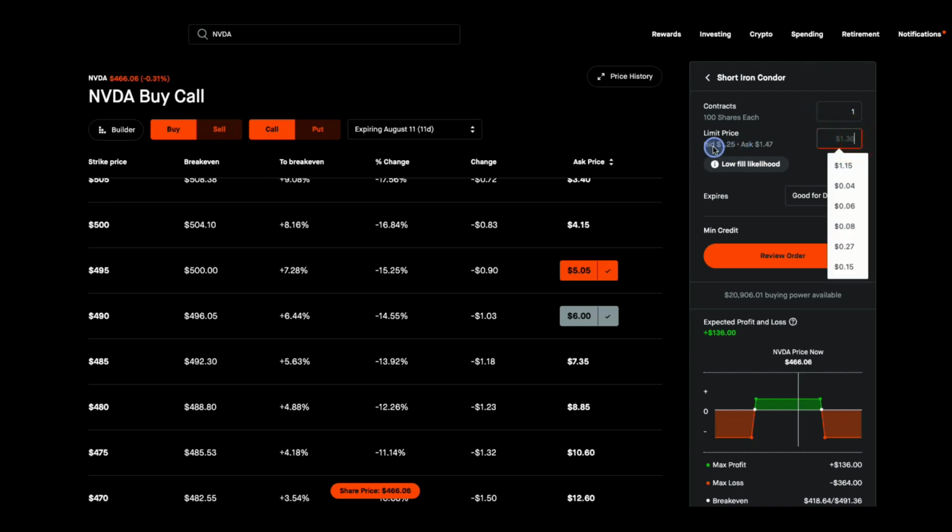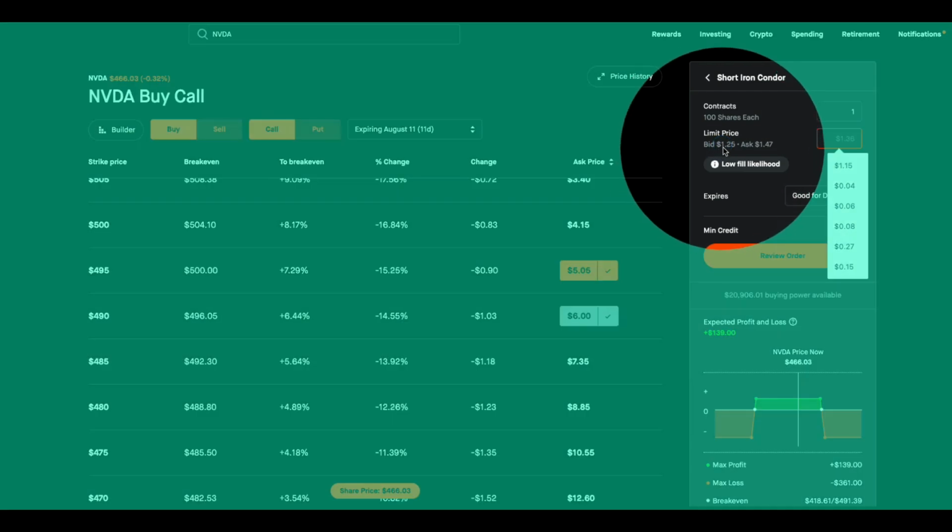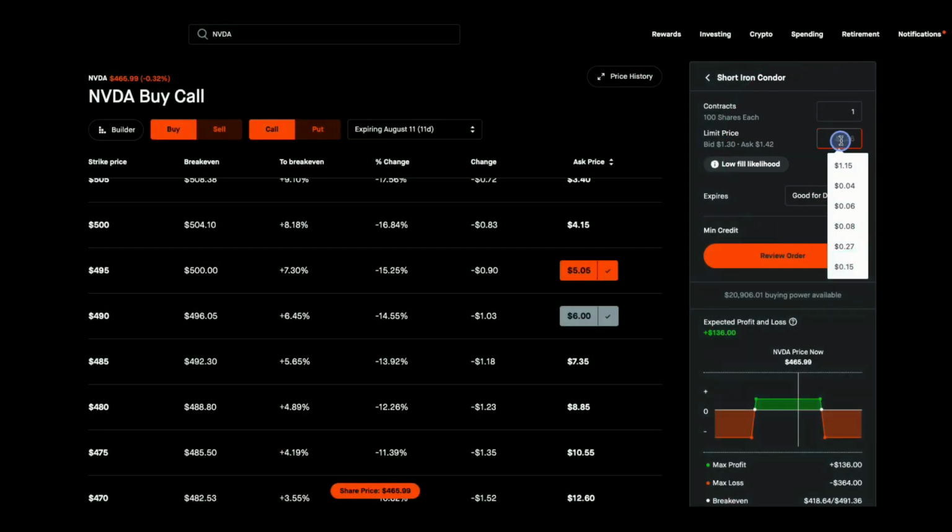and here the bid and ask, right? Bid and ask, if you want to get it filled quickly, then you select whatever is in the bid, right? So you can go for 130, or you can select something in between. I already have a position for put credit spread, like I showed, right? So I'm not going to open it again, but this is how you do it, right?